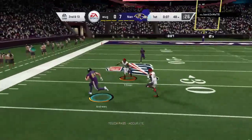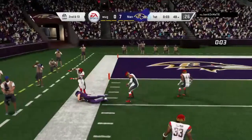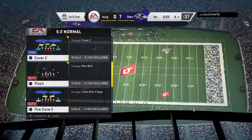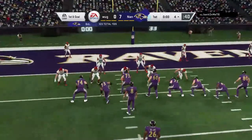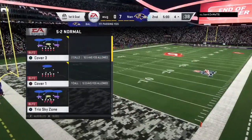And this is going to be caught. He won the fight for the football. It's a big play there for Baltimore. 47 yards. After one, 7-0 on EA Sports.